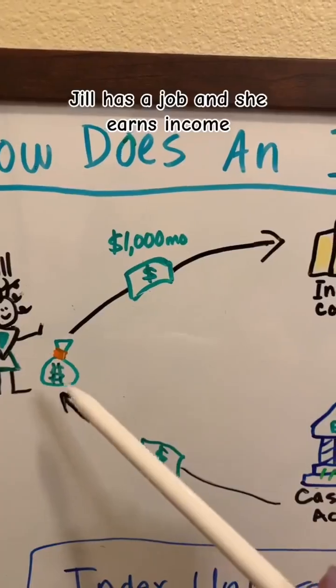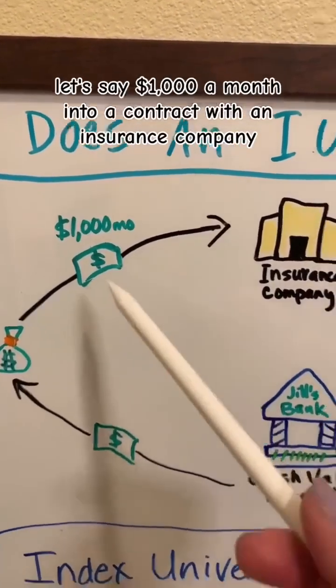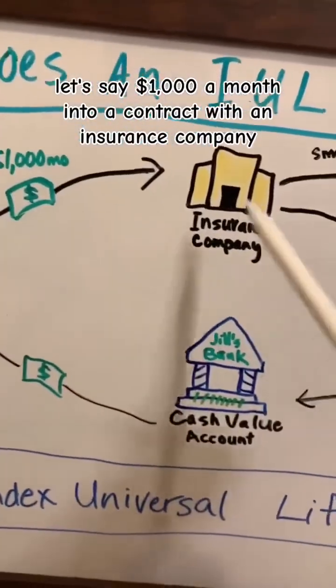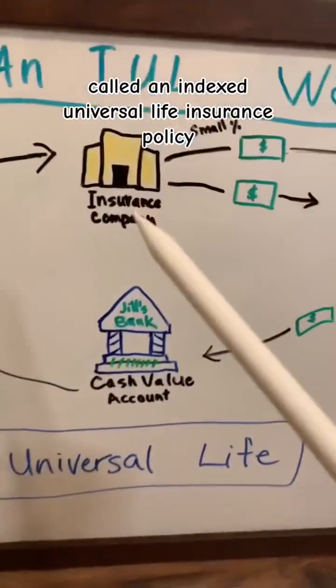Jill has a job and she earns income, and she is going to put a portion of her income, let's say $1,000 a month, into a contract with an insurance company called an indexed universal life insurance policy.